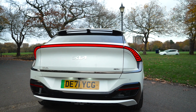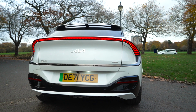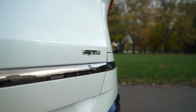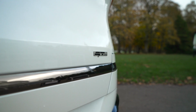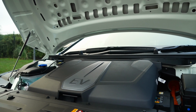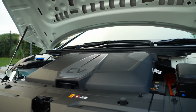The all-wheel drive, 239 kilowatts, which is around 321 horsepower. And the all-wheel drive in the GT, coming out next year, is 430 kilowatts, which is about 577 horsepower. And that's more than a Ford Mustang Shelby GT350, which has only got around 525, so it's big.